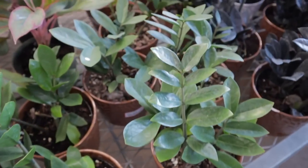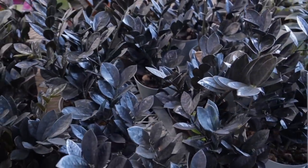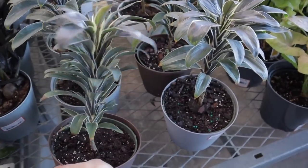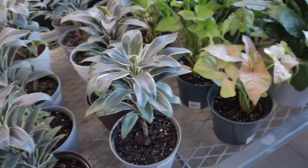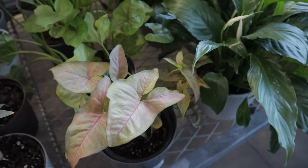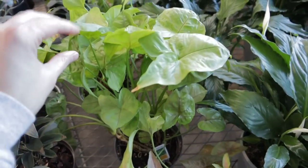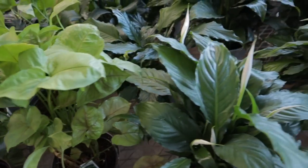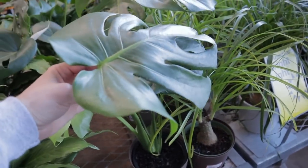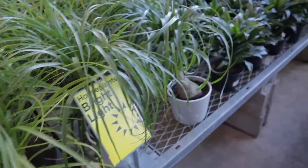ZZ plants hanging out over here. So many Raven ZZs. Lovely. This is a really neat plant. So pretty. Ooh, look at the syngonium. It's like a mix of lime green and pastel pink. $12.98. Have some more syngonium back there, peace lilies, some more Monstera Deliciosa. This one is $14. You know, it's a decent size one for $14.